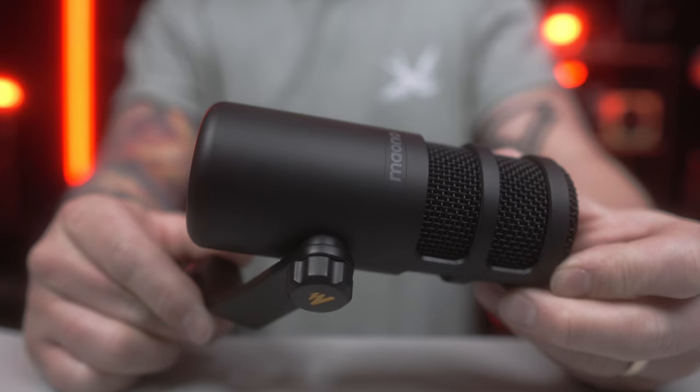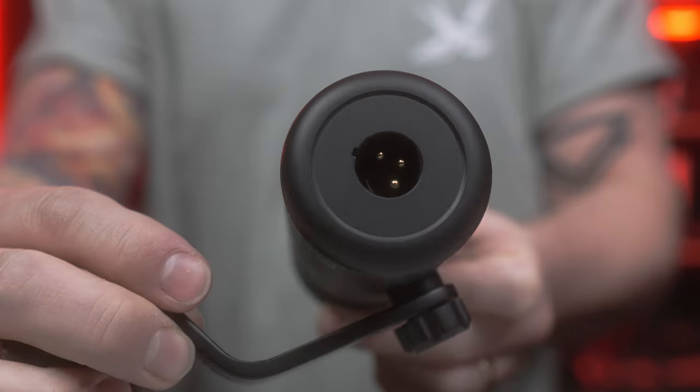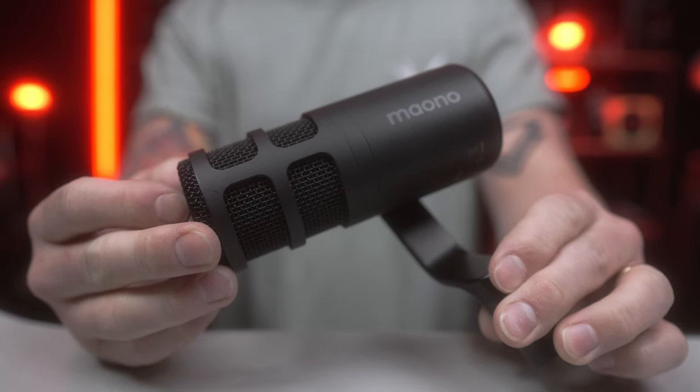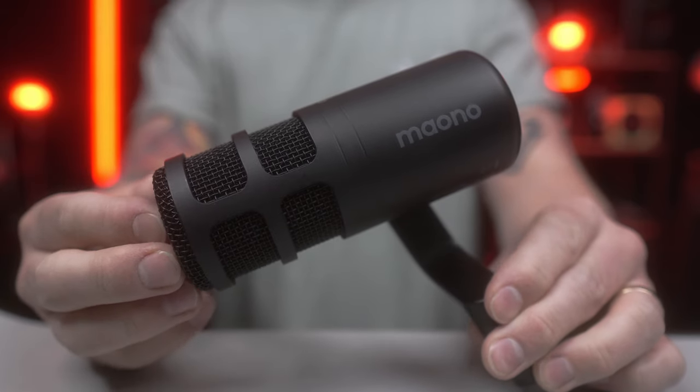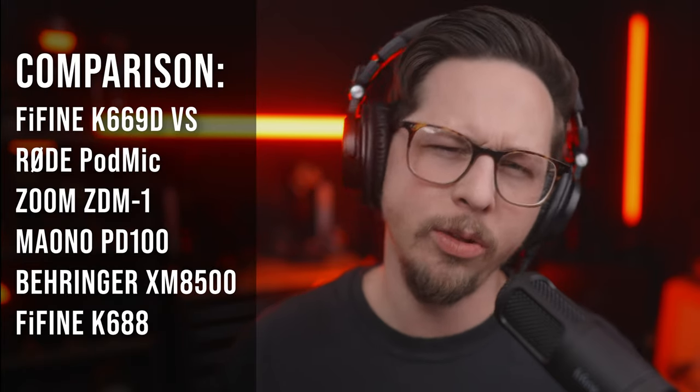Maono does have a microphone that's called the PD100 that goes for around $40 to $45. That one does come with a little bit better desk tripod as well as an XLR cable. So the little bit of price difference makes sense. But what I want to focus on is the most important thing, the sound of the microphone. So I actually will be doing a comparison between the FiFine K669D as well as the Maono PD100. I will also throw a few other microphones into the mix, such as the XM8500 and probably the Røde PodMic.